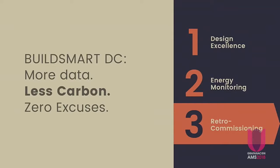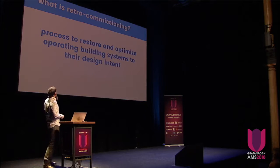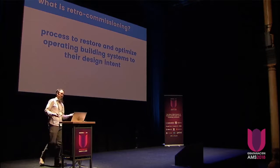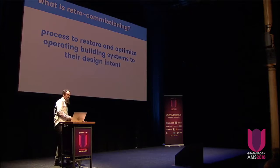So really focusing on empowering this retro-commissioning by going beyond the energy level data of a building and into what each piece of equipment in the building is doing. And a little definition here. What is retro-commissioning? It's really just about going in and figuring out what should this system be doing, what's the difference between what it should be doing and what it is doing, and how do we restore it to what it should be doing.